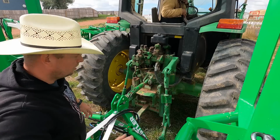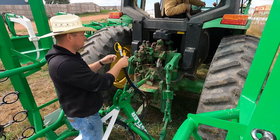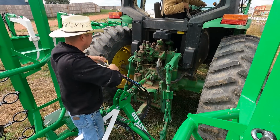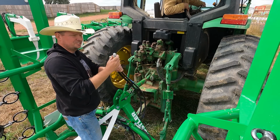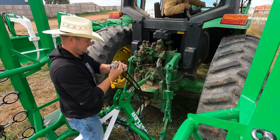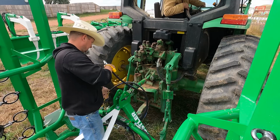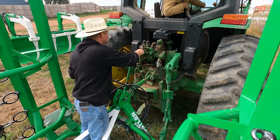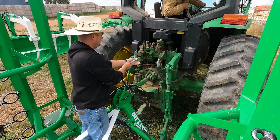Make sense? One last thing to do is our hydraulics. So nice and clean, brand new. All right, and this one's weird, isn't it? So this one's number 1, I think, if I remember right.